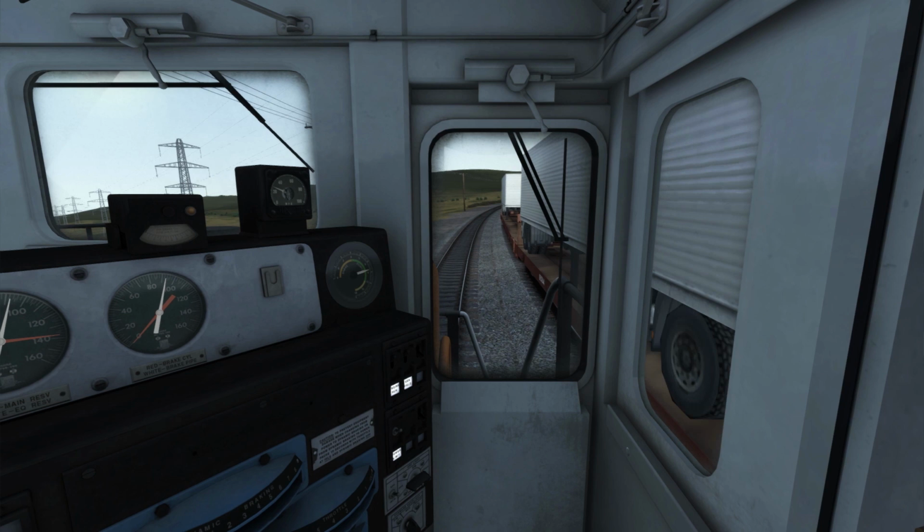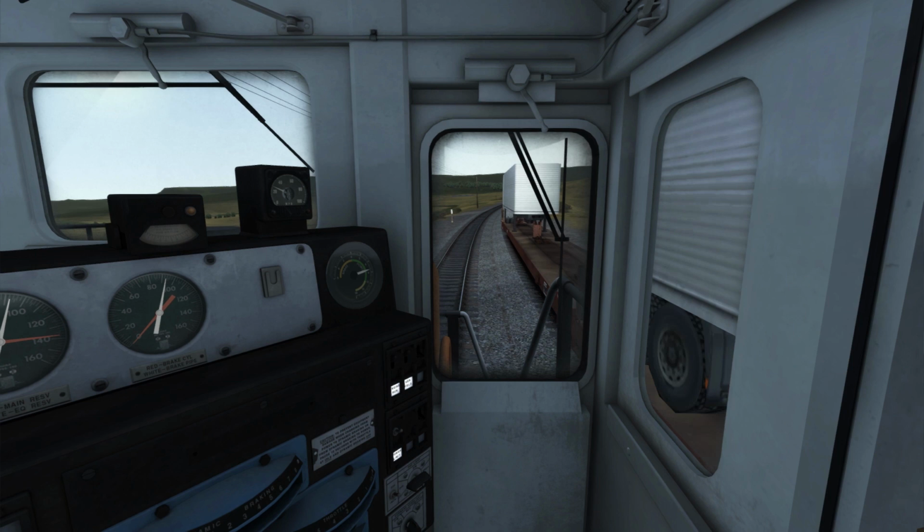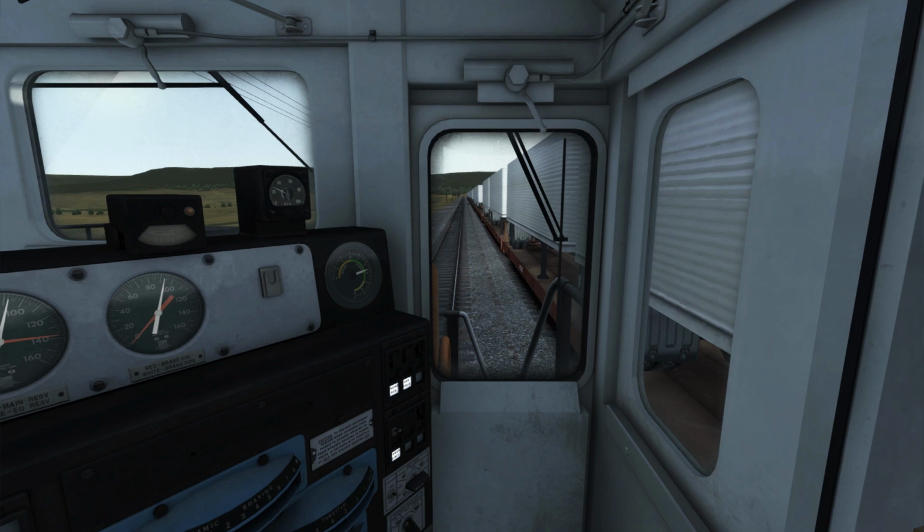Paddington through to Oxford, Cardiff Central, Bristol and Exeter St David's, although not including the Westbury route, so it's Exeter via Bristol. It also includes all of the branches of the original Bristol Avonmouth add-on as well, so it's a very extensive route which I've recently got hold of, and I'm planning on making several videos on this ultimately.